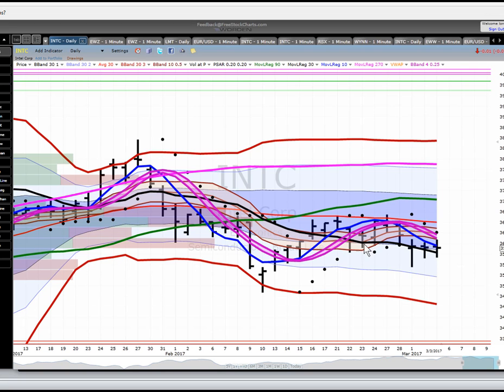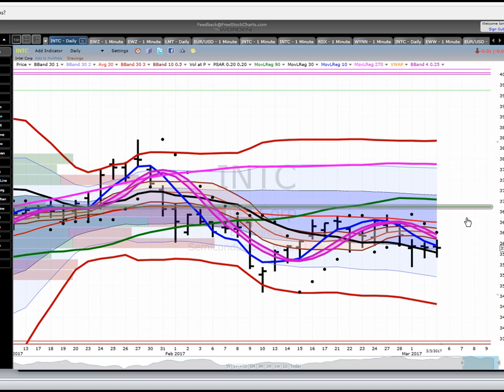So here's a quick look at Intel. You can see it's a 5-day down narrowly. It has 2 higher lows, been very tight, narrow ranges, resting on support at the bottom of the river. Our entry would be, if we're playing this as a 5DD, around 36.10. We would have a stop below the swing low.